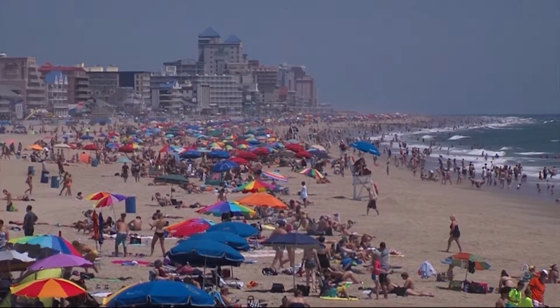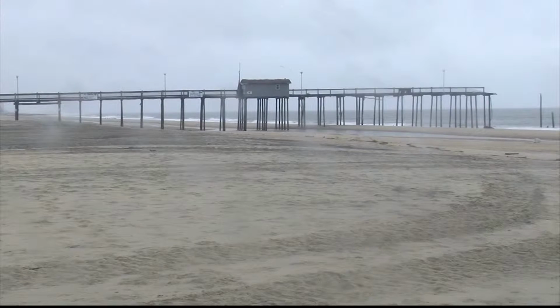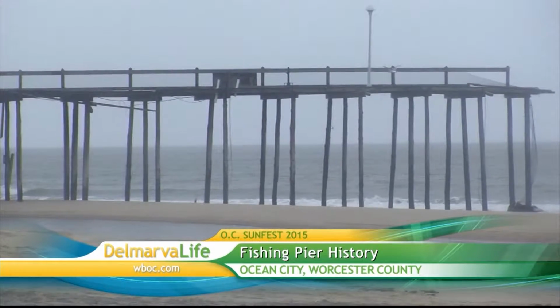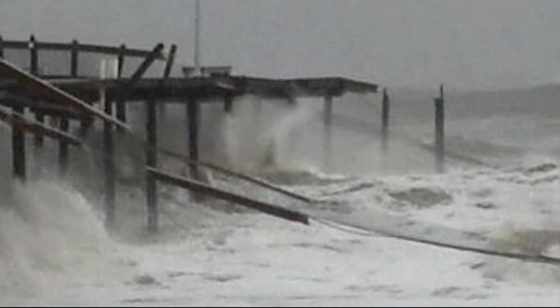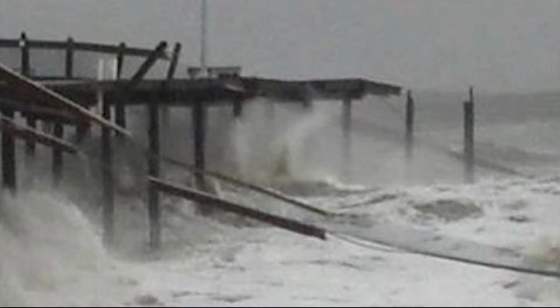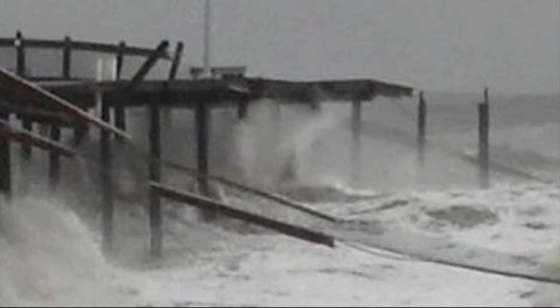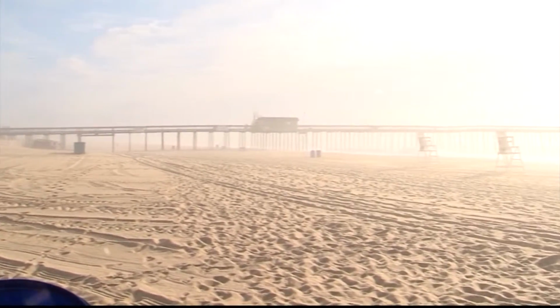Take a look at this beautiful view of Ocean City thanks to the Ocean City Fishing Pier. The nearly 110-year-old structure is 489 feet long and extends into the Atlantic Ocean. You'll recall the OC Pier took quite a beating in 2012 thanks to Superstorm Sandy. She took some 75 feet off the pier and into the ocean. But no matter what Mother Nature has sent its way, the pilings continue to stand the test of time.